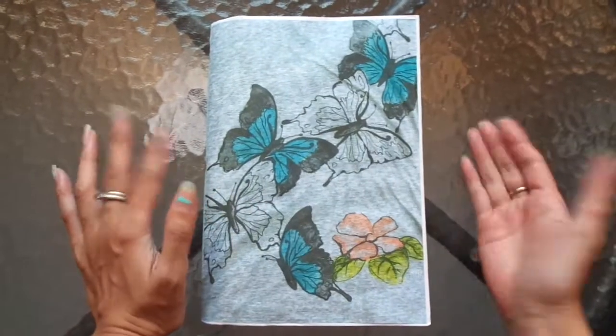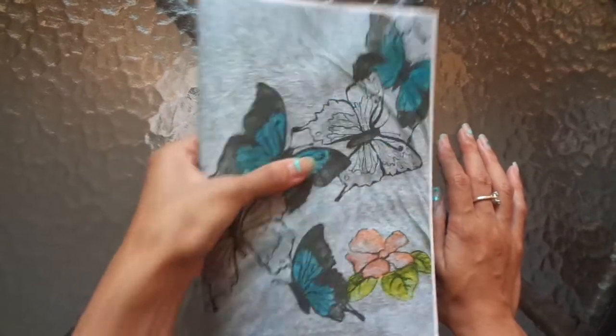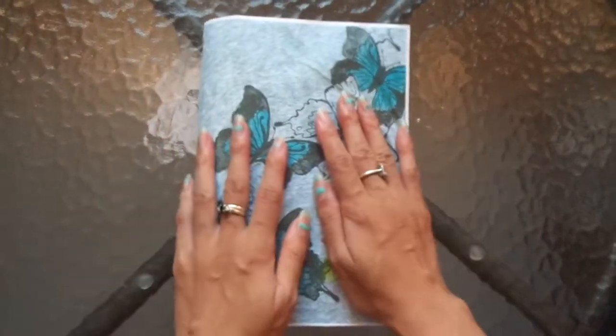So, alright, that is my holiday journal finished, and it did get a little bit chunkier, and it's good now to go and put it on my shelf, and I can flip through it anytime I want now and have all those memories.